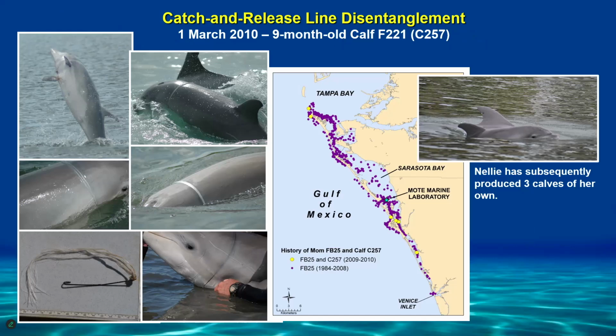This 9-month-old calf named Nellie was seen with a line that we don't really know the origin of, wrapped around it and embedding in the tissue of the calf as the calf was growing. It had a metal hook, but not a fish hook, attached to it as well. We caught it and its mom, removed the gear, and released them on site, and we frequently see Nellie, to the point now where she's produced 3 calves of her own that we're monitoring in the Sarasota area.